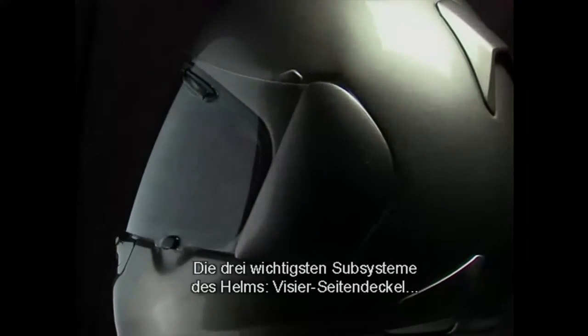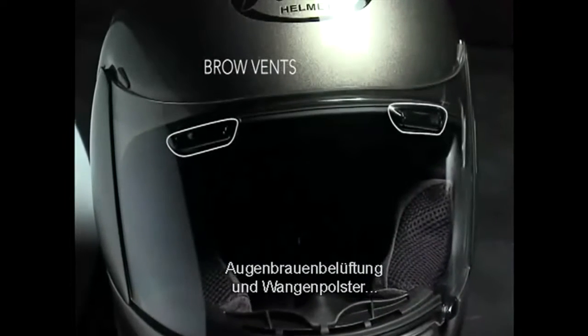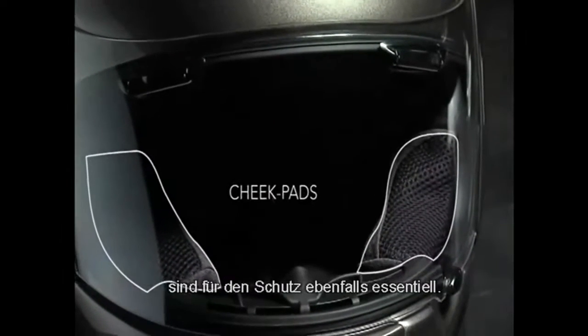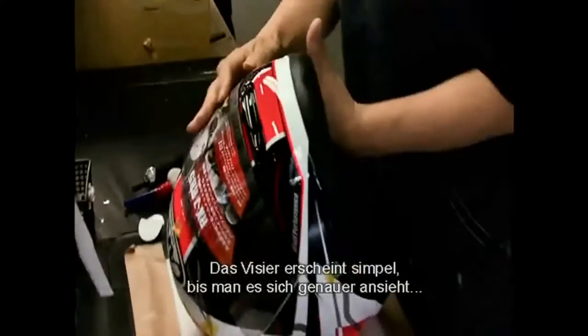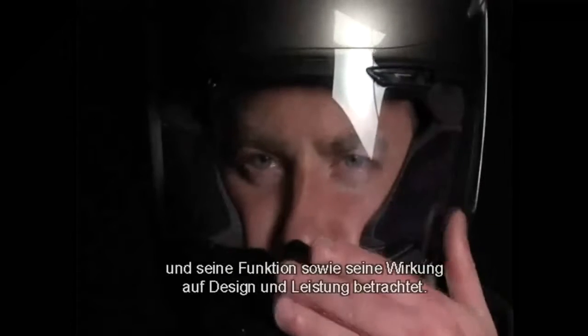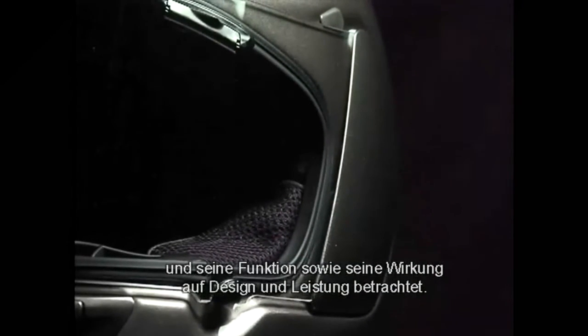The three major subsystems of the helmet, the face shield side pods, the brow vents, and the cheek pads, also play very important roles in protection. The face shield seems simple until you look deeper and consider its function as well as its effect on the helmet design and performance.